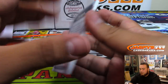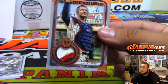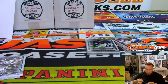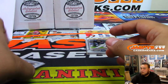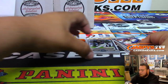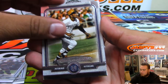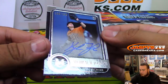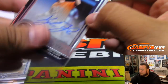And we got Joe Mauer to 35, 33 or 35. That's a four color patch. That is Minnesota Twins. Another one for Christopher Day. Alrighty, next one. We got Kyle Tucker to $2.99, rookie for the Astros, David Duffy.